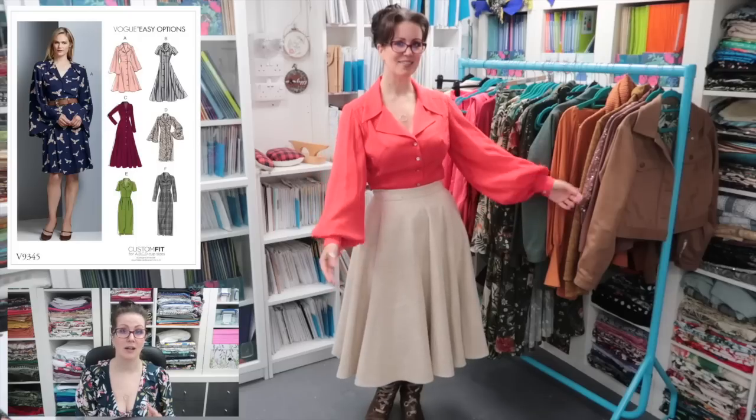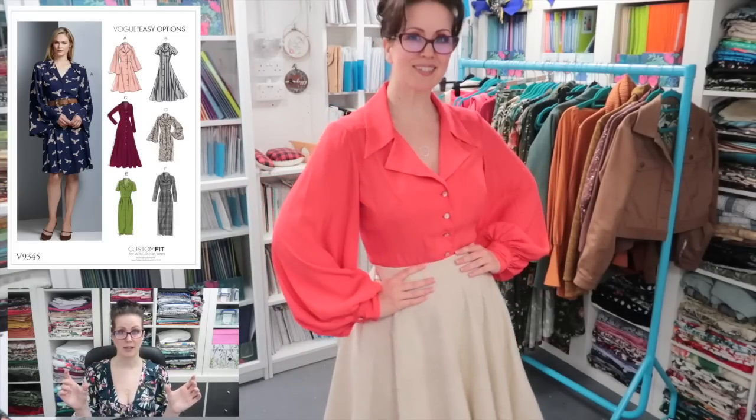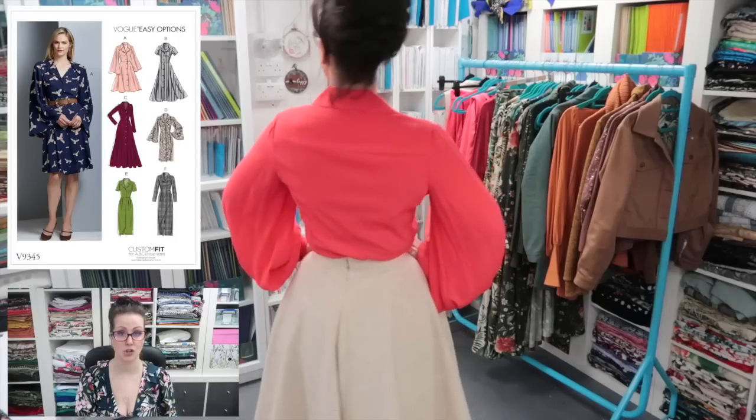Next up we have what was an experiment and not quite a successful experiment. It's the Vogue 9345 dress bodice elongated into a shirt. Now I love how it looks underneath the waistcoat, and I love it tucked in, but the bottom edge of the shirt I had literally just drawn down and then kind of widened the bottom edges, just randomly trying to make this dress bodice work as a shirt. I think I can get there, but this was not successful.